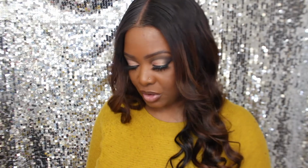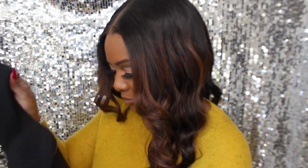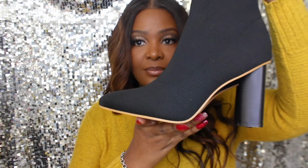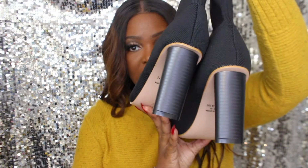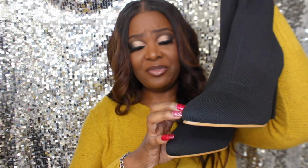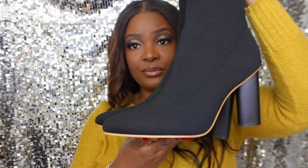Then from my little sister, yo, she went to town on me, man. Like, she got me so many things. She's so cute. She got me these boots. They are freaking hot, y'all. Look at that. They're a little bit snug on my feet, like right here, so I'm gonna have to try and break them in, because these are just too cute.